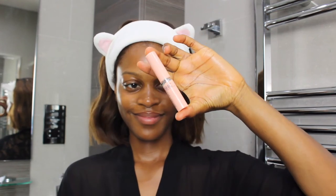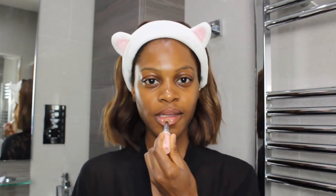And the last of my routine is the DHC Lip Balm. This moisturizes my lips. I wake up with soft baby lips.